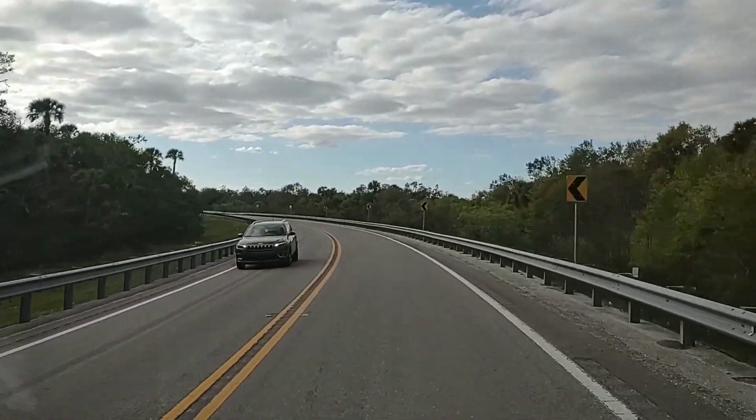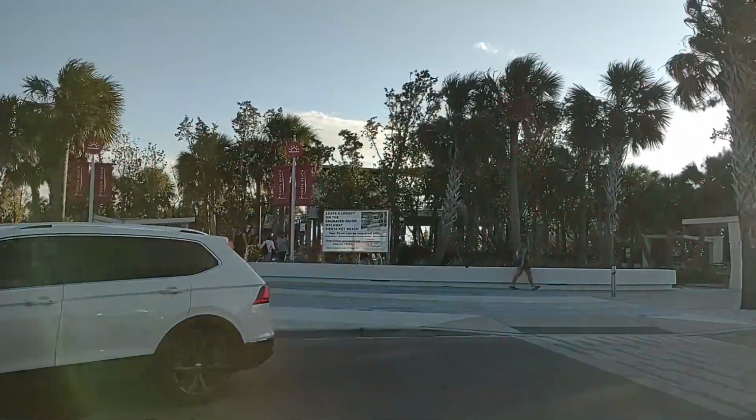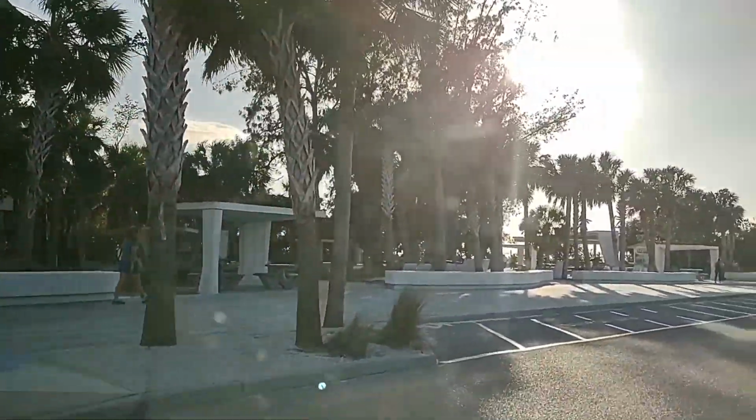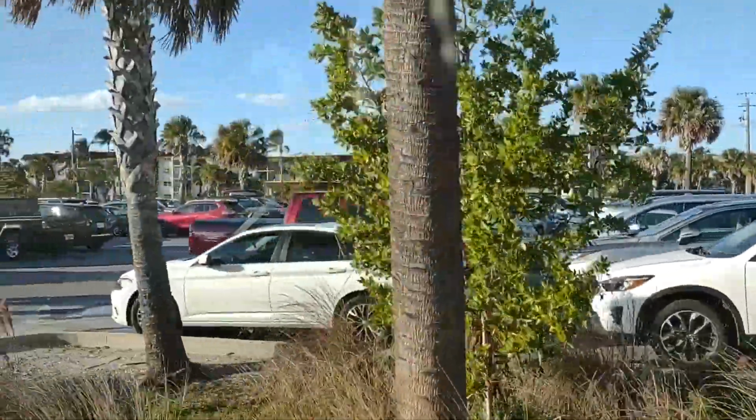And that's it for Myakka River State Park. Continue on Florida 72 West for 6 miles. Next up, Siesta Key. We're heading to the beach. This is a little different than the last time we were here. It was cold and windy and there were tons of open spots. Now, it's pretty full.